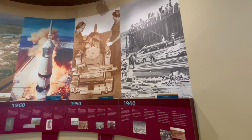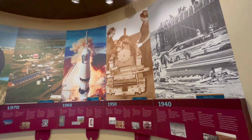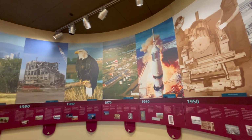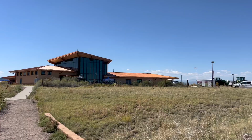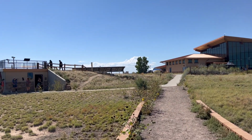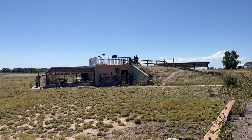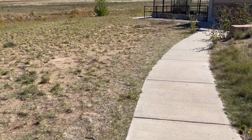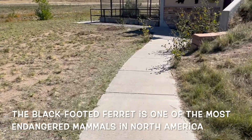Our first stop was the visitor center, where we learned about the interesting history of the site. I love history, but I really love animals, so I was especially excited to see the wildlife. Not far from the visitor center, there's a black-footed ferret indoor and outdoor viewing area, and it has 2 residents. The black-footed ferret is the most endangered mammal in North America.